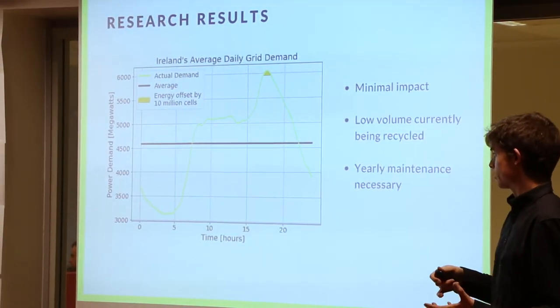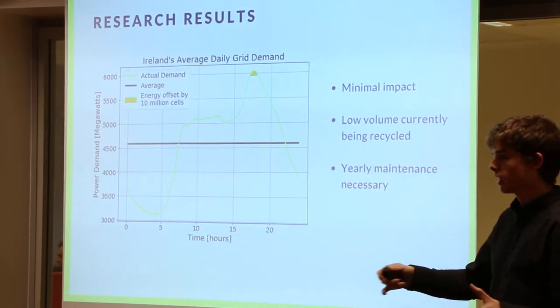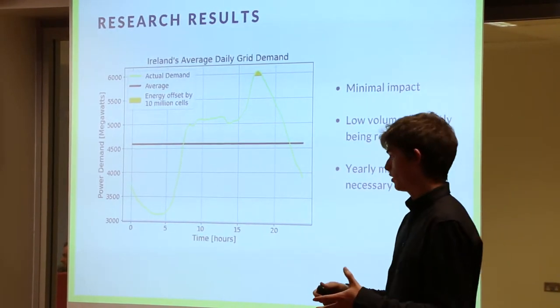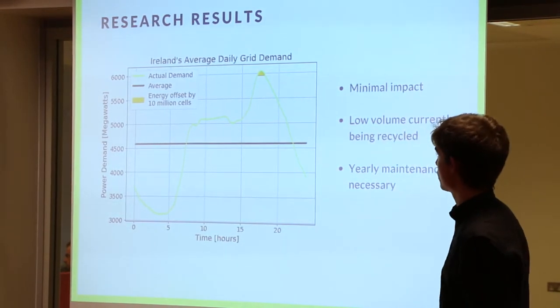The last problem with this solution is the yearly maintenance. These batteries, because they're being reused, only have about a year left in them. So they probably have to be exchanged every year to keep the system running, so they're not as sustainable as the project really needs.